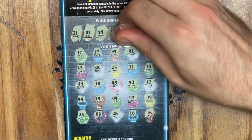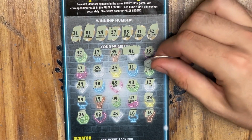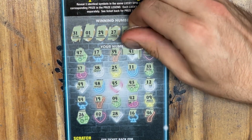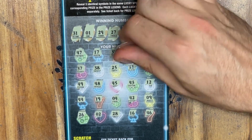41. Woohoo! We got ourselves a winner. Anything else? 32. All right. Single matching 41s on ticket number 7 here. Can we see some big zeros? We've got little zeros. Hey, for $70.